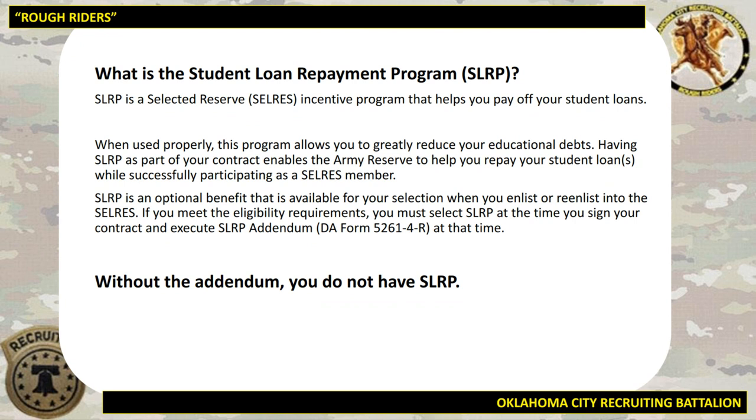Student loan repayment is an optional benefit that is available when you enlist or re-enlist into the Army Reserve. If you meet the requirements, you will sign a student loan repayment addendum at that time. Without the addendum, you do not have student loan repayment.